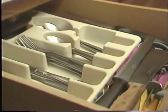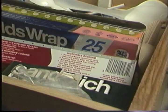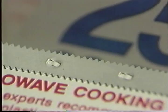Sharp objects also are easy to identify and put out of reach. If you have installed latches on drawers holding knives and other silverware, did you also put one on the drawer or cabinet where you keep plastic wraps and foil? The cutting edges on those boxes are razor sharp.